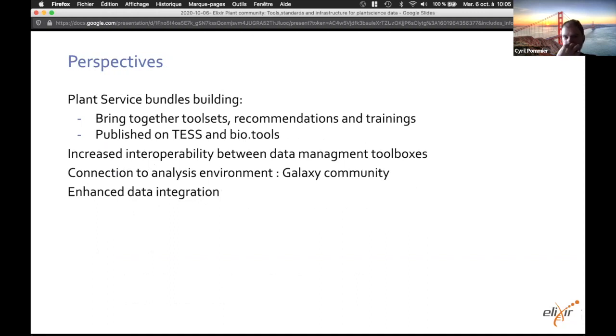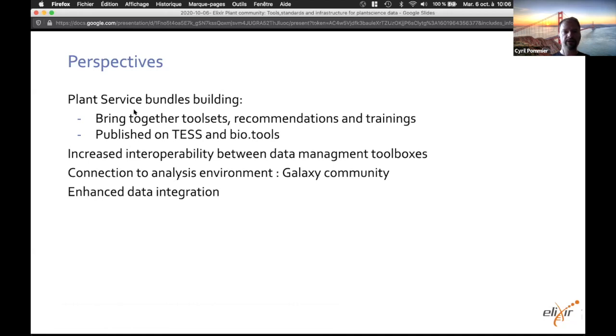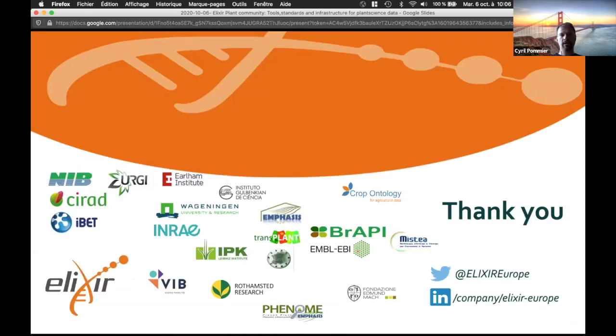So as a perspective, what we want to do in the upcoming years for our offering for ELIXIR Plant, we want to prepare service bundles. In other words, to bring together tool sets, recommendations, trainings, put all of this on TeSS and bio.tools to outreach, to ease the reuse of the workflows that we have built and the best practice on how to use them. We want to increase interoperability between the data management toolboxes that I've just presented. And we are going to work on connecting all of those data workflows to analysis environments, and especially in connection with the Galaxy community. And this being said, I would like to thank you for listening, and now let's go for questions.